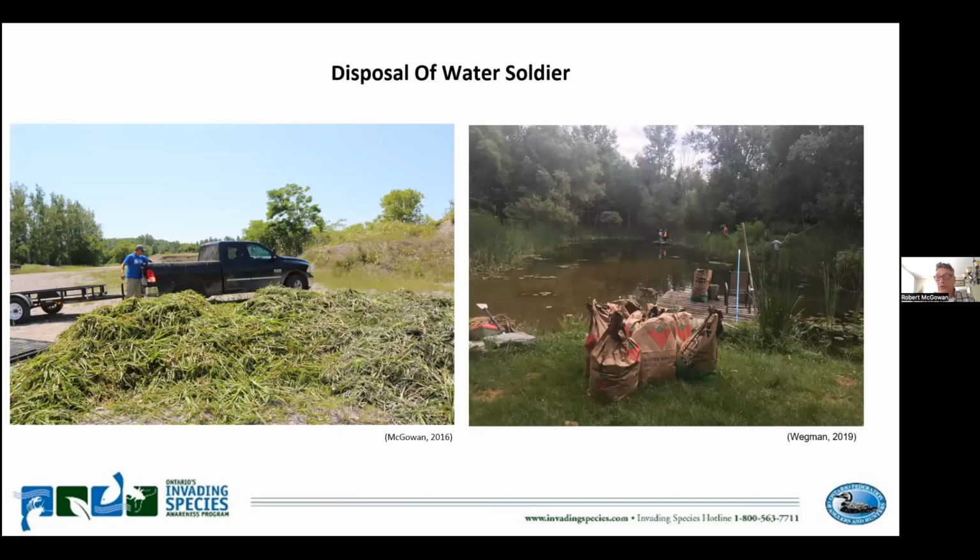And disposal of water soldier or any other aquatic plant 30 meters away from any water body is recommended. We like to solarize most of our aquatic plants just to make sure, and we do that again 30 meters away from any other water body.